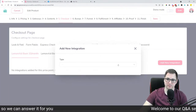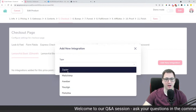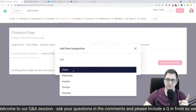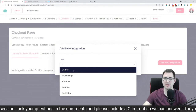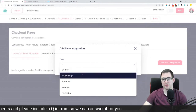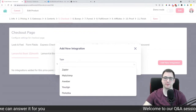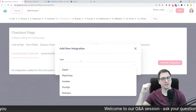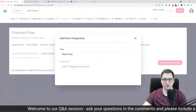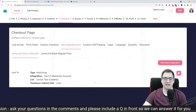So at this moment, I have Zapier, MailChimp, Aweber, Usain, and Perkzilla. Just to mention, Zapier will not work with this one because this is for GroovePages only. We are going to change that very soon. So we're going to not show Zapier in here, but the rest of the integrations will be managed through a different system. More on that later. But for the moment, if you connect, your ActiveCampaign is going to show up over here. Then you select it, then it's going to allow you to select a list. And then you basically add the integration.